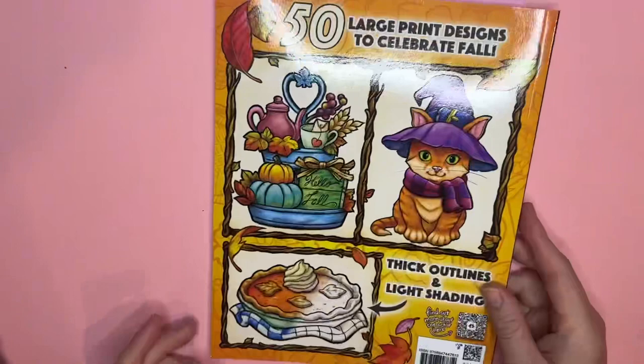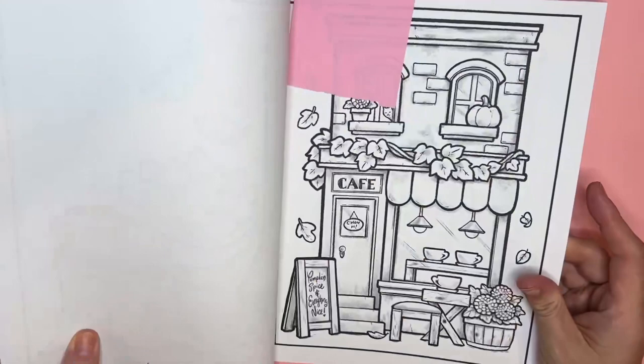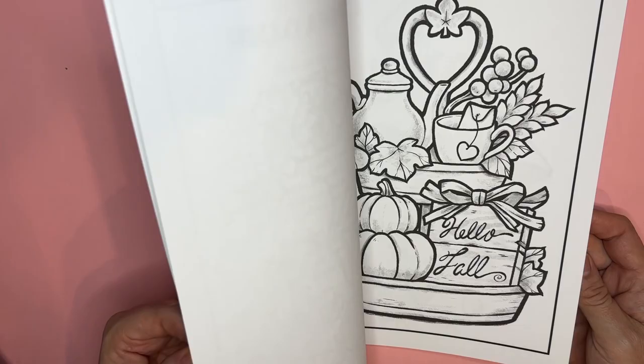Several more. Easy Fall by Joshua Dunbar, another adorable book. I just love it. His style is childlike but advanced at the same time. It's hard to describe. I love Joshua Dunbar. This is the one I'm going to be coloring, this cute little autumn coffee shop. So I marked that one. But I love the style of the drawings with the thicker black lines, the light grayscale. This paper really is nice for colored pencils.